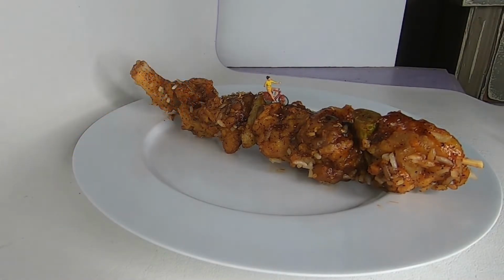So I'm just gonna sit back, relax, and pretend like this doesn't drive me absolutely crazy that I can't get the coloring right on this.